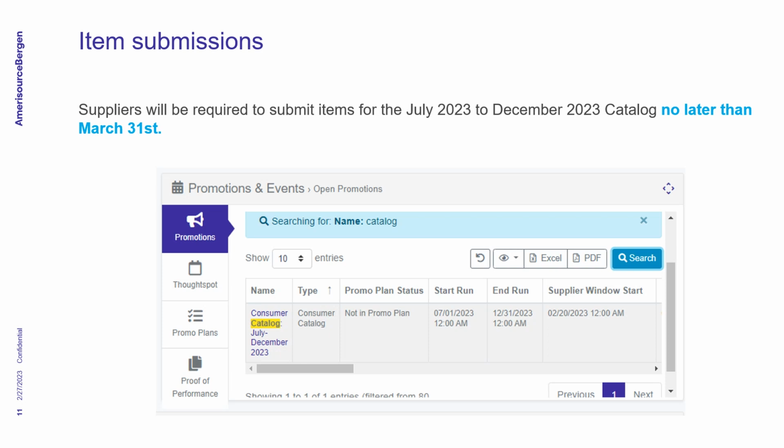The promotion is already available in AB Setup. So if you were to navigate onto AB Setup, go to the promotions and events area. If you search catalog, you'll see consumer catalog from July to December 2023. It is open now, and it is open until March 31st. Your category managers have also been trained. So if you have any questions specifically about your items or which items are on predominant planogram, you could get in touch with them. But also if you just want to get in touch with Jill or I, we can make sure that we facilitate the conversation with the category managers as well.